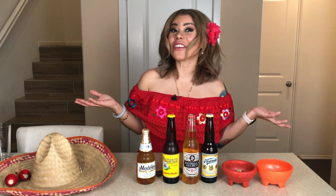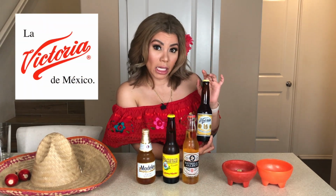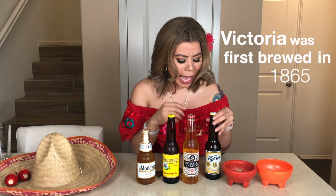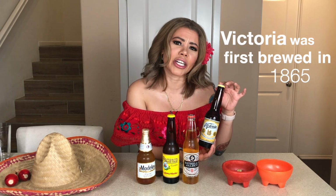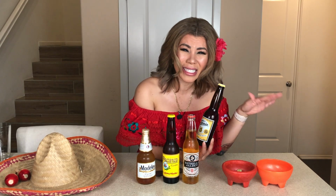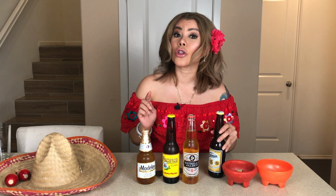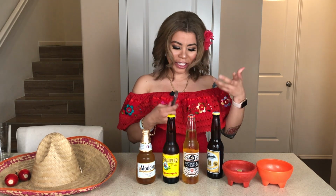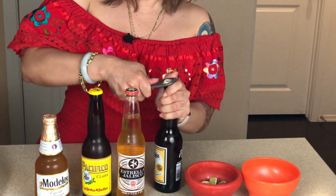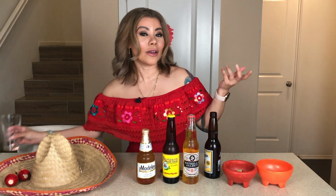Okay, guys, let's start the fiesta, okay? So we're going to start with Victoria. Victoria is a Mexican beer. It's one of the oldest brands in Mexico, okay? And this beer was inspired in Vienna. It is one of the lighter Vienna style beers. So it's promising. The ABV is only 4.0. So it's a nice beer that you can go ahead and share with everyone, right? Because it's not really strong.